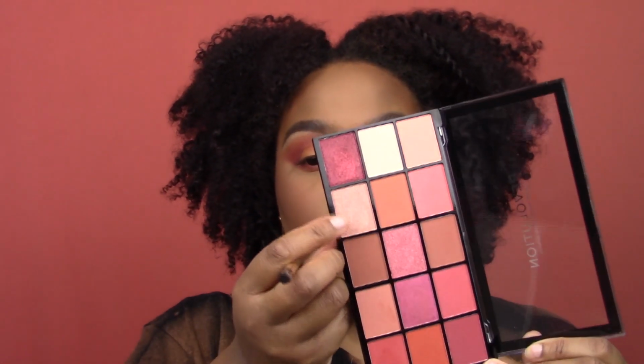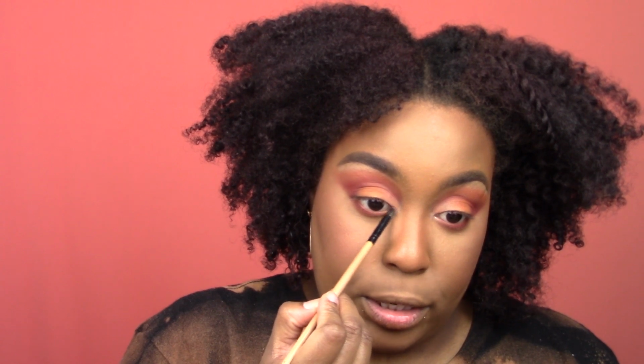I'm gonna use a little pencil brush, and I'm gonna do, which one? Because these are both really pretty. I'm gonna do this pearly, very, very light gold color all in my inner corner, and a little bit on my bottom waterline, because y'all know that's just what I be doing.